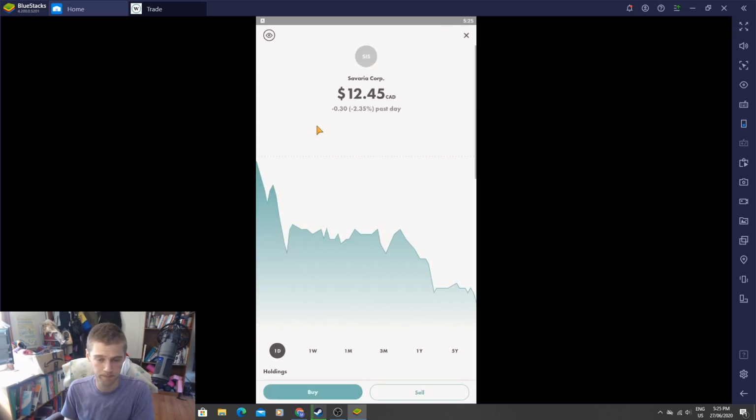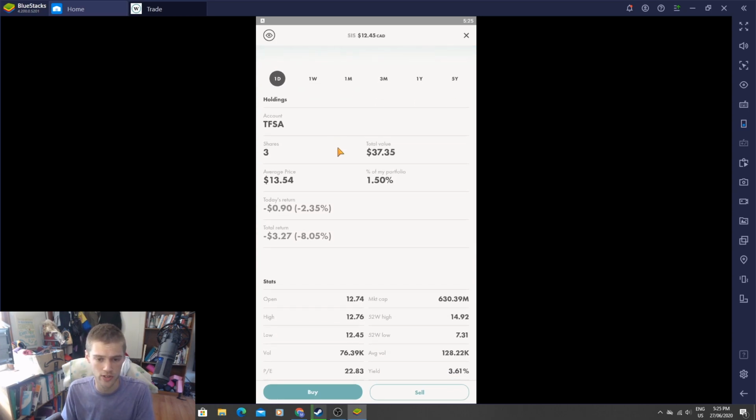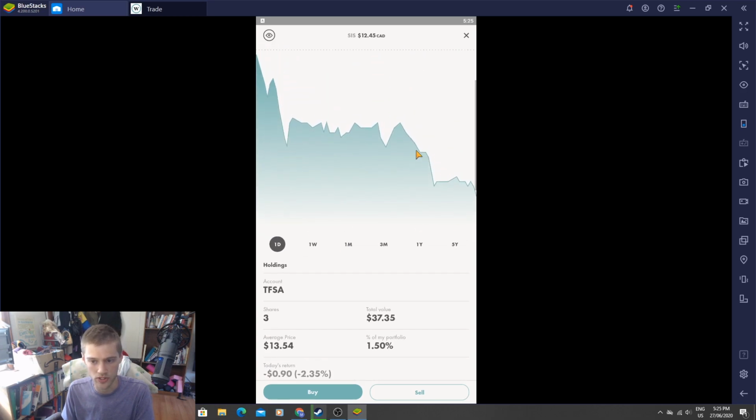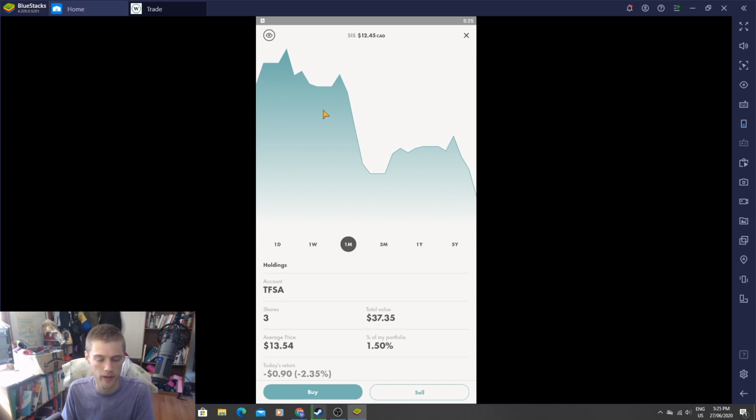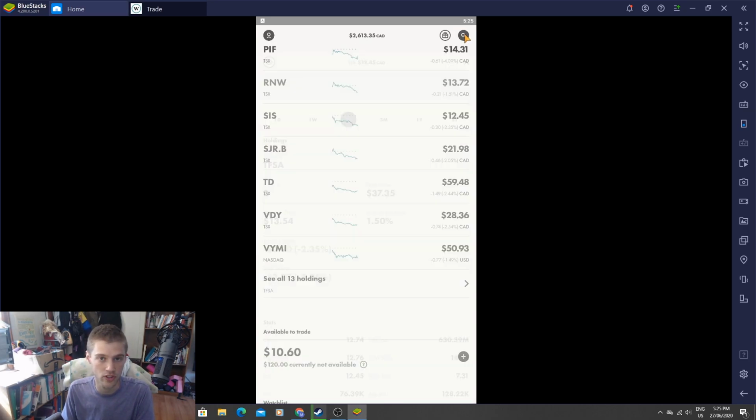And then we have SIS. This is one we bought a couple weeks ago, and this is Severia Corp. This is actually one of the few companies that did well since the pandemic, but you can see that over the past month or so, they've dipped down quite a bit. They did well initially, but then went back down, at 8%. So that might be a good buy if you think that they're going to do good going into the future.